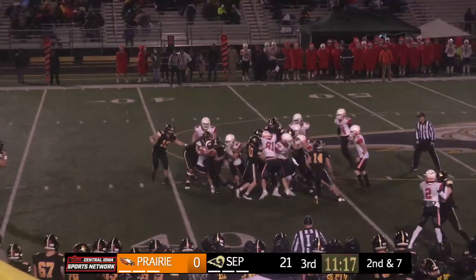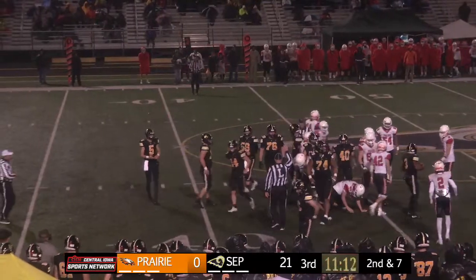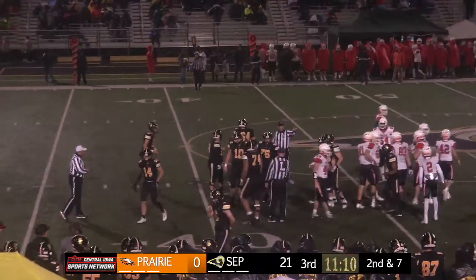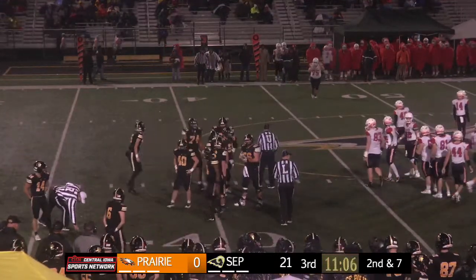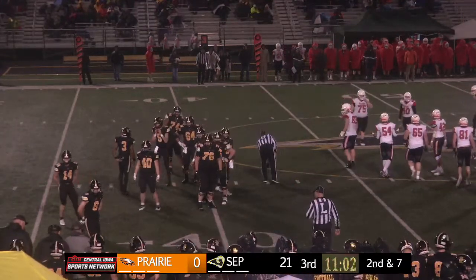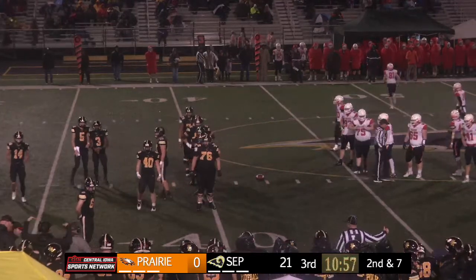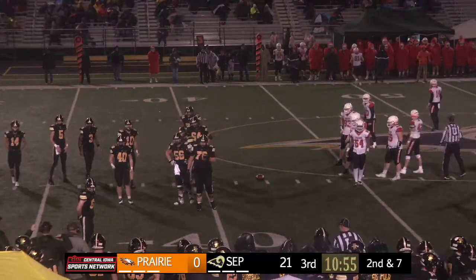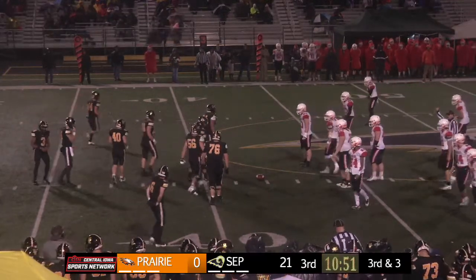And Sama dances around looking for somewhere to go, and nothing. He won't go down. He pulled number 41, Aiden Heisdorfer. He's 6'3", 200, and Abu Sama just pulled him. He wouldn't go down. But he stepped to the right, stepped to the left, and there was just nowhere to go. Well, Sama likes to wait. He likes to sit back and hold, see where the hole is and then follow that blocker. So, 3rd down and 3.